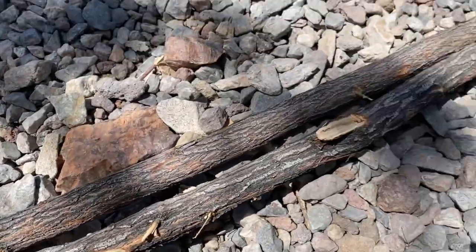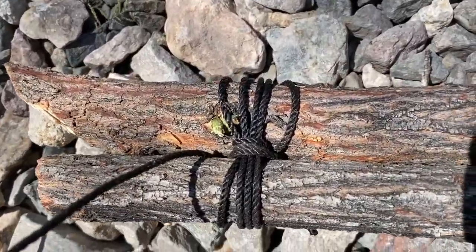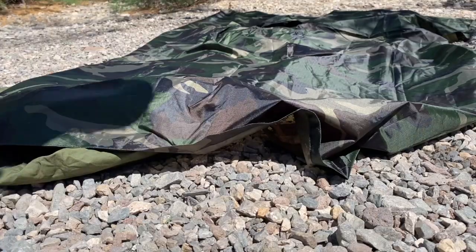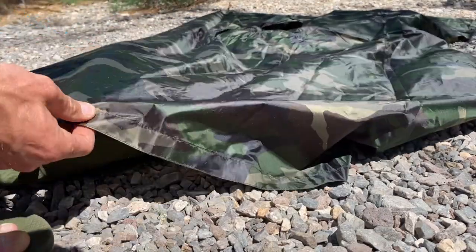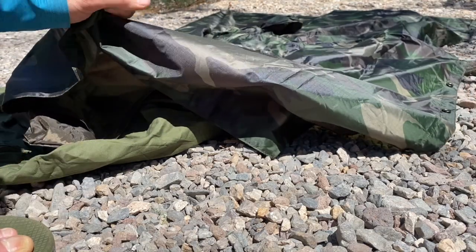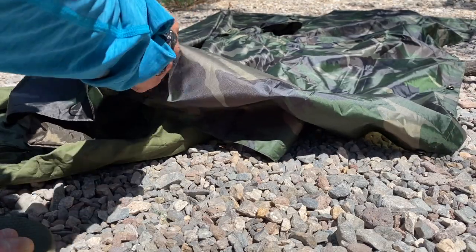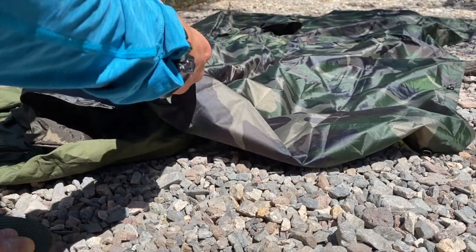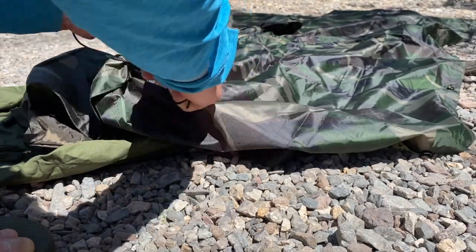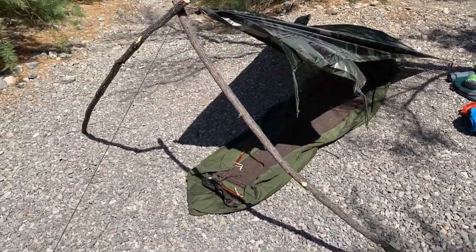So for my shelter, I found two pieces of wood here, sticks about the same length, and then I tied them together, wraps and frapping, very similar to building the tripod. So I'm gonna spread those out across the front and hook the poncho to that. There's no grommet on the front, so I'm gonna bunch this up and make a little tie out. Take a ball, put this around there. I'm just gonna double overhand it. That'll hold it. So that's the basics. It's pretty solid.